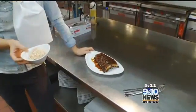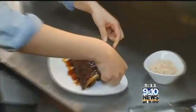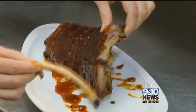Should I even go with silverware? Nah, fingers. Let's tear this apart. Oh my gosh, that just falls apart. Do you see that bone? It just comes up, yeah, like butter.